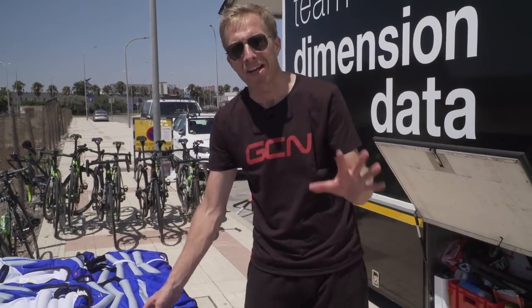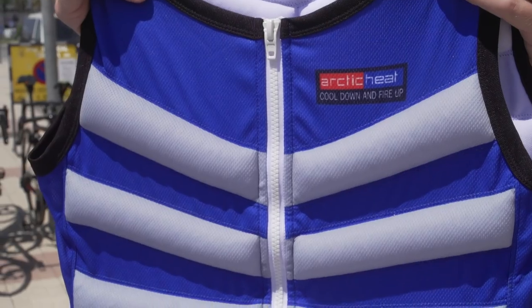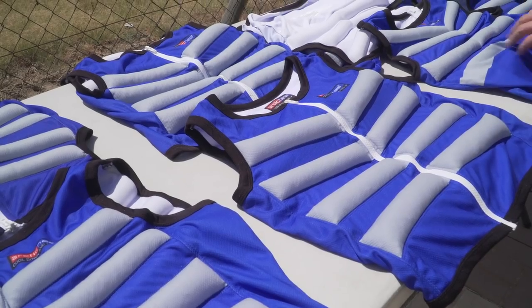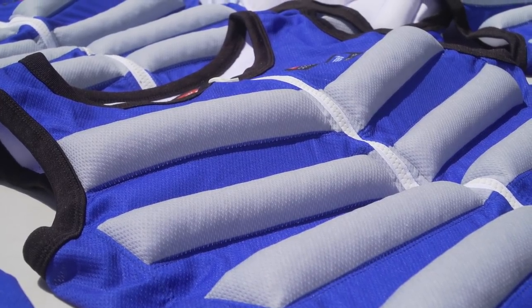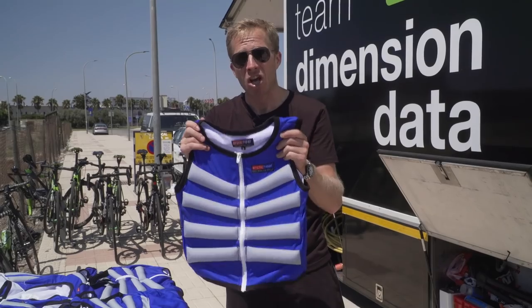So not strictly comfort whilst on the bike. Well, it is on the bike, but you're not going to use one in a race. It's one of these, a cooling vest. Just saw these on with Team Dimension Data. Basically they put these inside a freezer overnight. And then traditionally before time trials or before a really, really hot stage, riders will be seen wearing one of these. You wouldn't want to race in it.